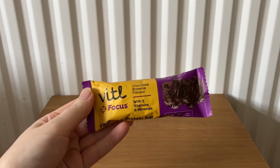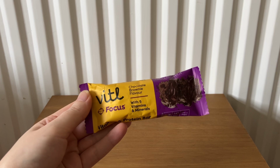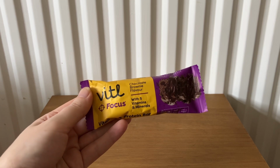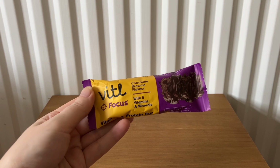Vitl's Focus Bar is packed with essential vitamins and minerals like folic acid and vitamin B6 to help reduce fatigue, as well as iron and zinc to support cognitive health. Unlock your full potential with a delicious dose of chocolatey goodness.